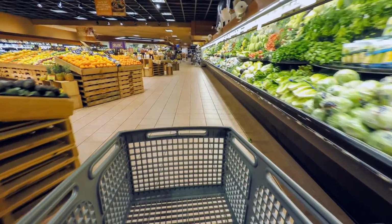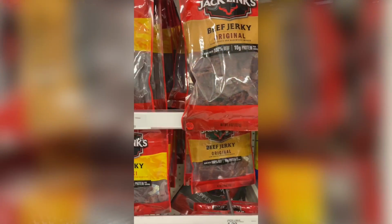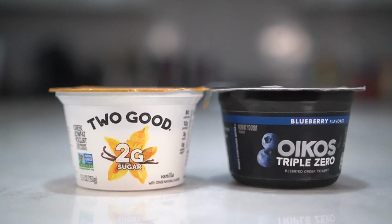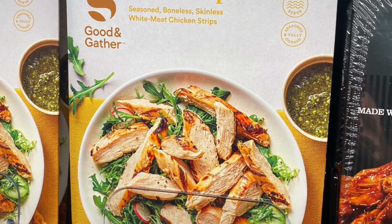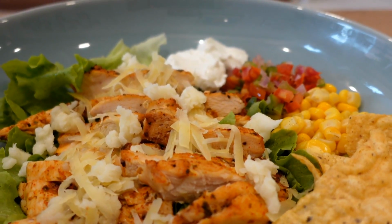Take a look around your grocery store and log in a few options to see how they can impact your day. Things like jerky, hard-boiled eggs, shrimp cocktail, Greek yogurt are all great go-to options. You can even often find pre-cooked, very simple chicken that can be reheated or eaten cold, whether you chow down on it cold or add it to a wrap or salad that you pick up.